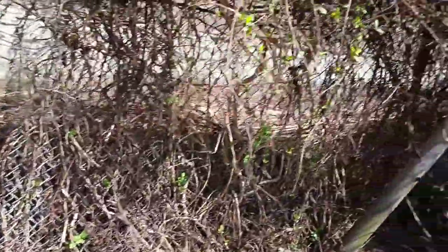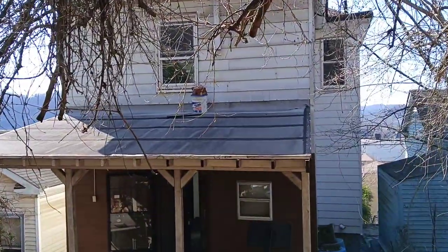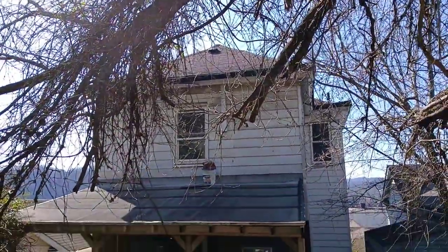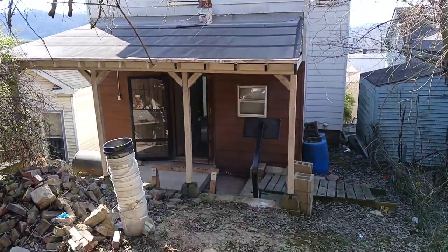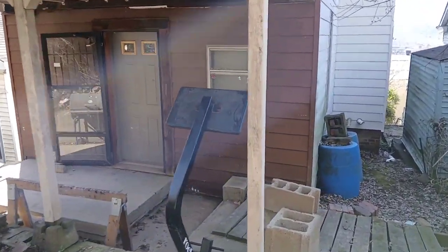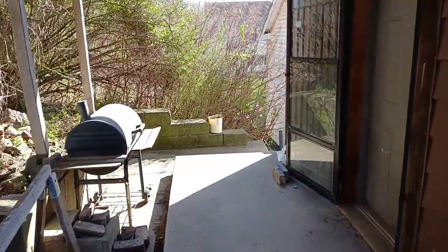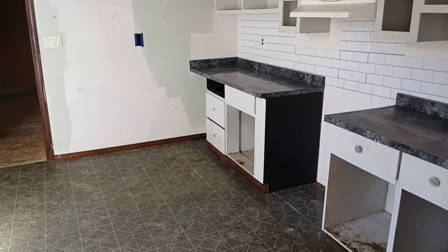All right, and out here, you can see there's the back door and the roof over that and the roof over there. No signs of any missing shingles up top. Also, no signs of water leakage, or current water leakage, I should say, because there was an area where it looked like the water was leaking in the living room, which we'll see, but it doesn't appear to have it anymore.